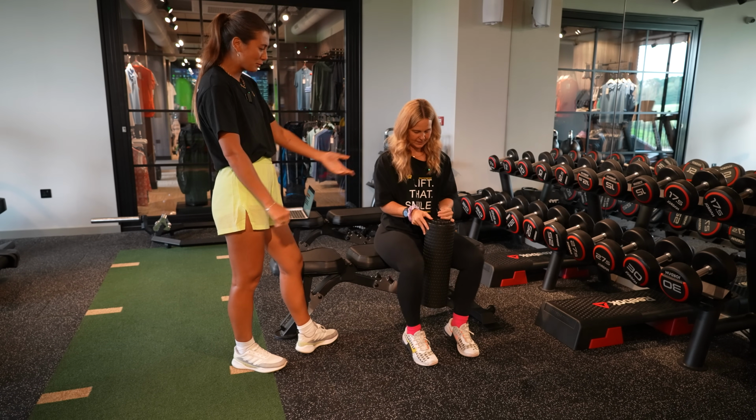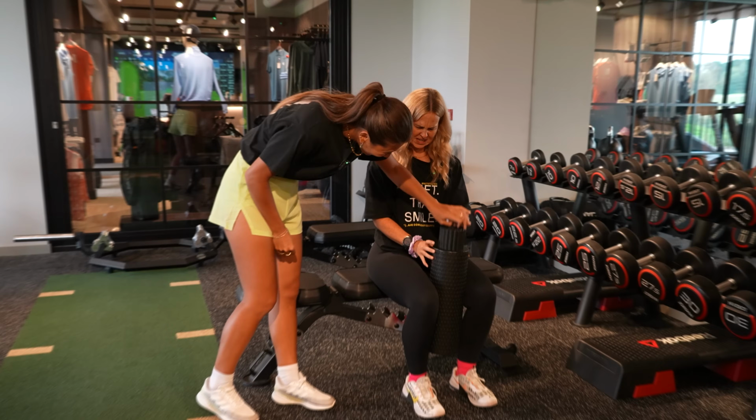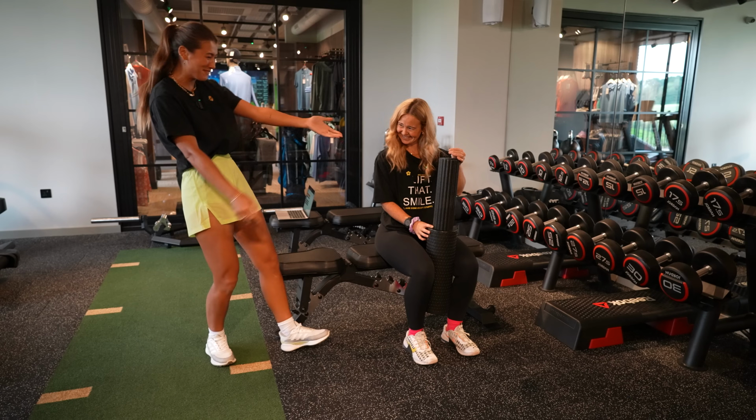If it doesn't want to... It's a weird roller, this. It is a weird roller. It's got like a little... It's like a mini roller in the roller.